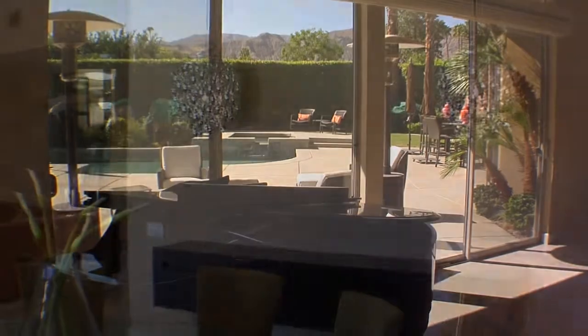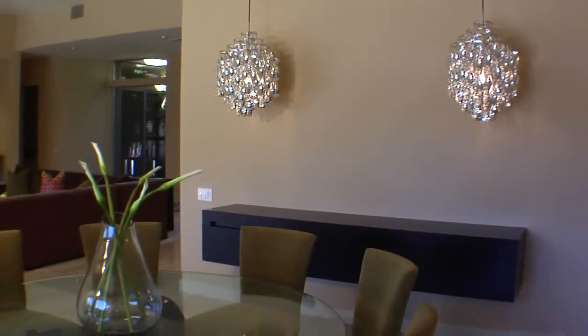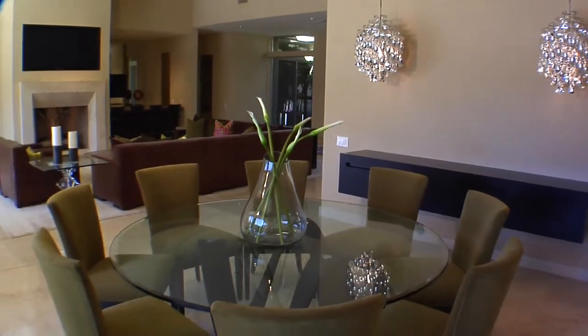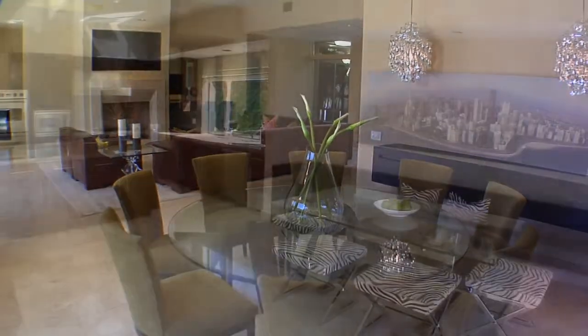The separate dining area has plenty of space for a large dinner party, and you'll love the artistic chandeliers that hover above the built-in storage and serving counter.